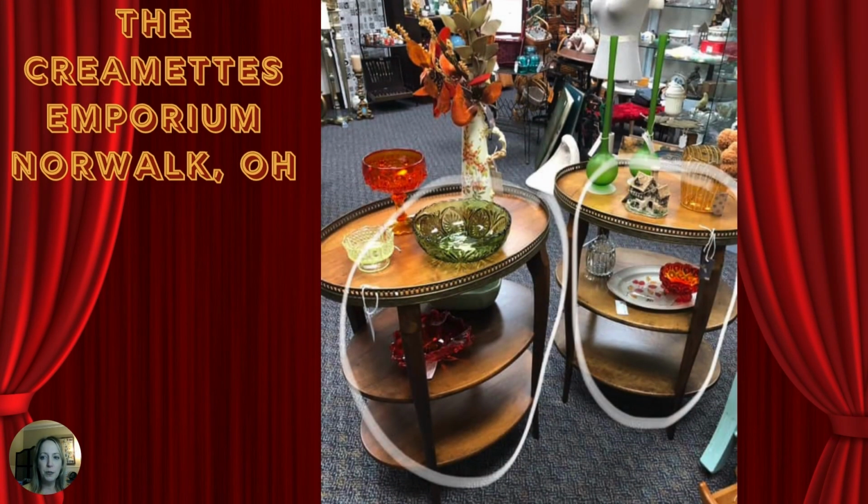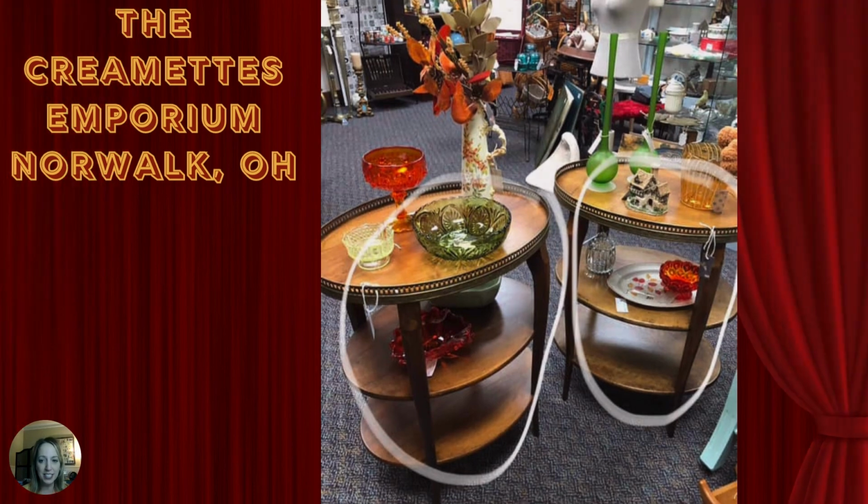Two oval side tables paid 100, I'm sorry, sold for 160, paid 28. November, I had great sales, but unfortunately my location's last day for sales was 11/30 due to the owner retiring. I ran a 20% off everything sale to find a new venue. The location was the Cremettes Emporium in Norwalk, Ohio. Those are really stunning.